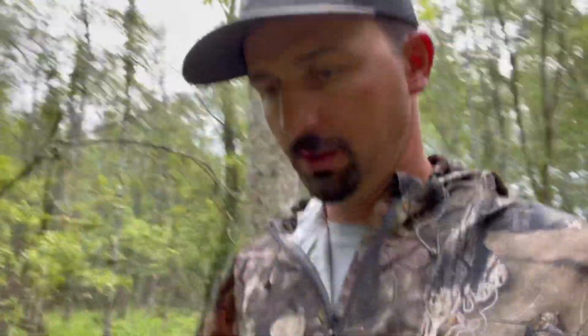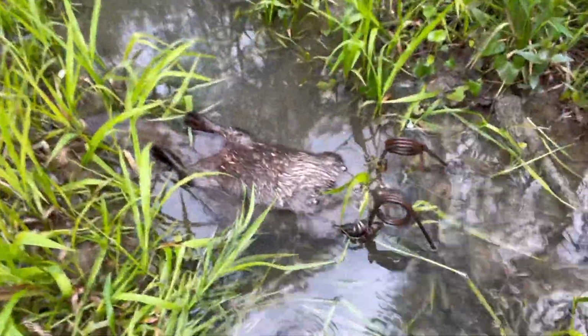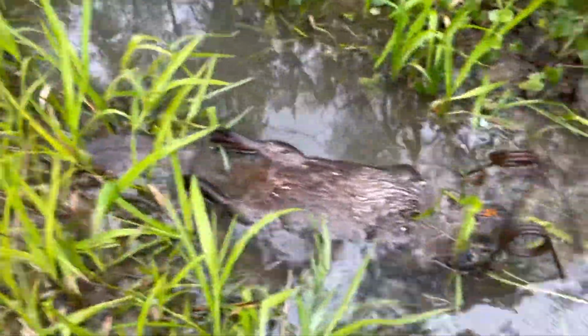All right, so we made it a little further down the line here, and oh meow, big old beaver. Big female, perfect catch in a 330, man. Couldn't ask for a better catch. Anyway, we're gonna get this thing out of here and remake this set, snap some pictures of it.